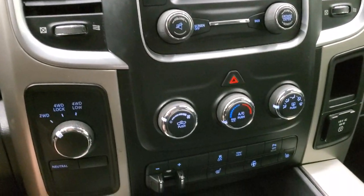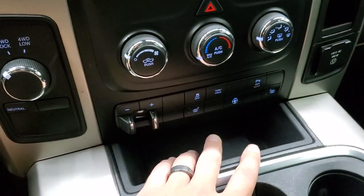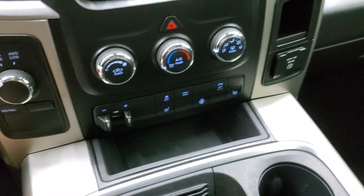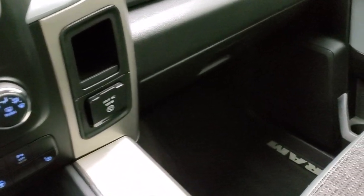It does come with the turn dial 4-wheel drive, climate controls. Down here is your factory brake controller, your heated seat and heated steering wheel buttons, stability control, tow haul mode, and you can turn those rear parking sensors on and off. It does come with a 115-volt, 150-watt plug-in.